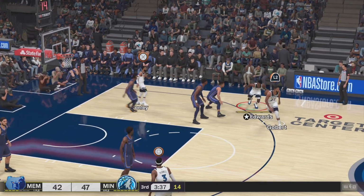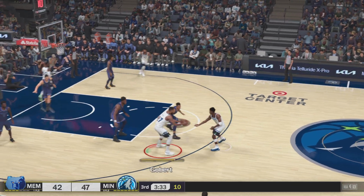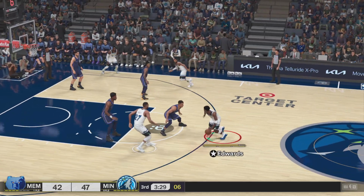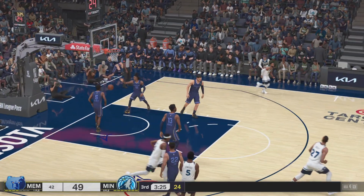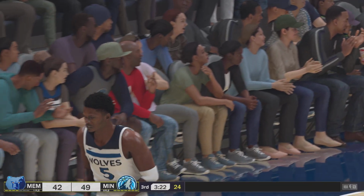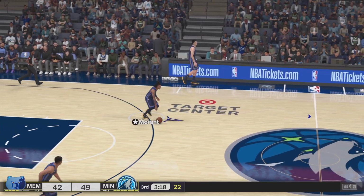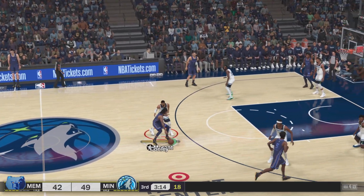Conley passes to Edwards. Pass to Gobert. Shot clock at 6. The open shot by Edwards. Cash money on the open jump shot. Edwards has got 25 points in the game. And the offensive firepower Edwards is capable of is special. I mean, we are seeing it on full display right now.